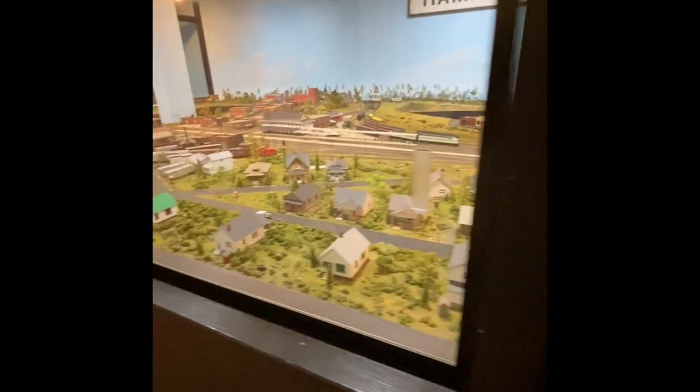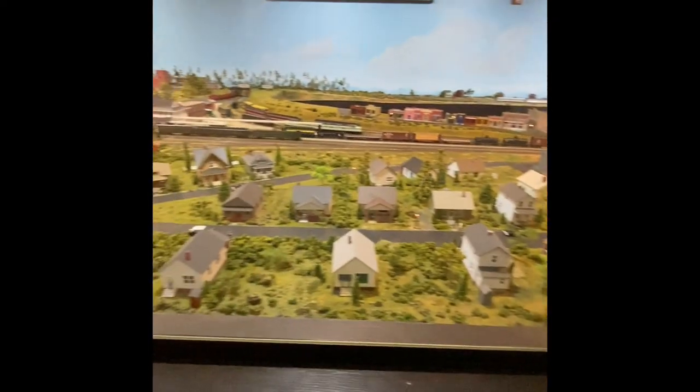Now, what time period does this setup take place in? It's supposed to probably be in the '50s. Fifties.